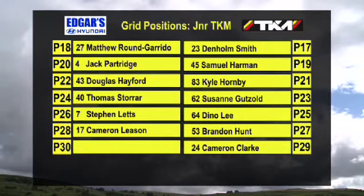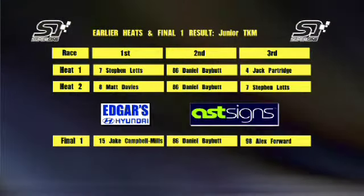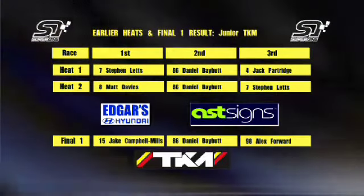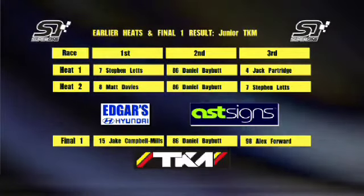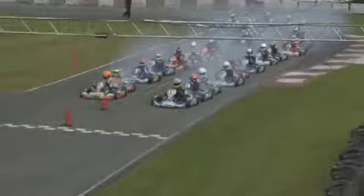There's Partridge on P20, and one of Partridge's main competitors in the championship, Stephen Letts, on 26. It's even worse. And if those two can't get towards the front of the field in this final, they may find Daniel Babert or Jordan Irvine taking the championship lead. They're the earlier heat results. Stephen Letts, Matt Davis and Jake Campbell-Mills taking the 2 heats and final 1 respectively.